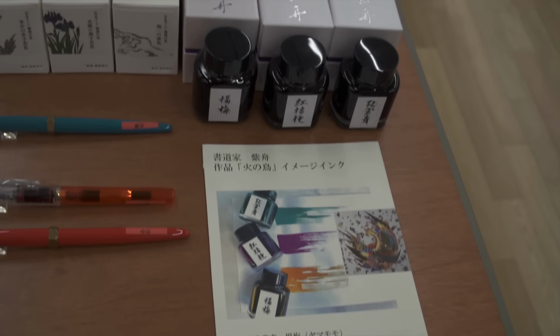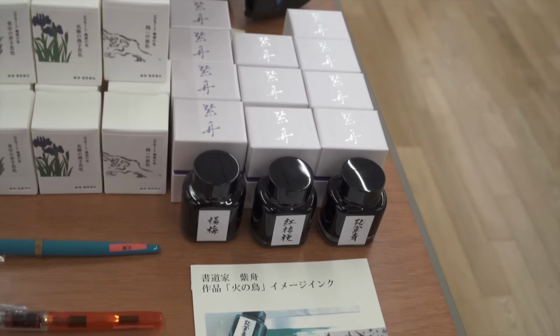The show is gaining such traction that two very prestigious stores had booths, Shosai-kan and Ginza 6 Tsutaya. Both of them are the kind of places that'll really hurt your wallet when you shop there. Here are the ladies at the Ginza 6 Tsutaya booth to welcome you to the pen show.